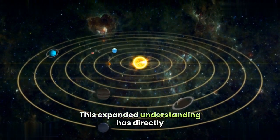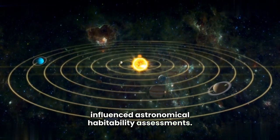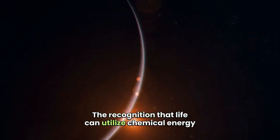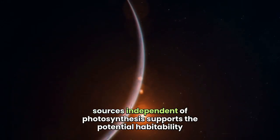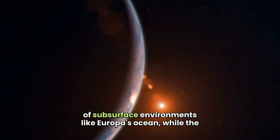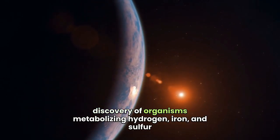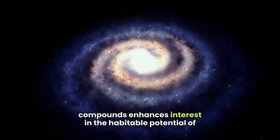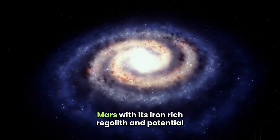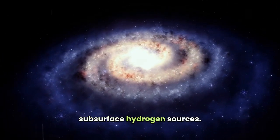This expanded understanding has directly influenced astronomical habitability assessments. The recognition that life can utilize chemical energy sources independent of photosynthesis supports the potential habitability of subsurface environments like Europa's ocean, while the discovery of organisms metabolizing hydrogen, iron, and sulfur compounds enhances interest in the habitable potential of Mars, with its iron-rich regolith and potential subsurface hydrogen sources.